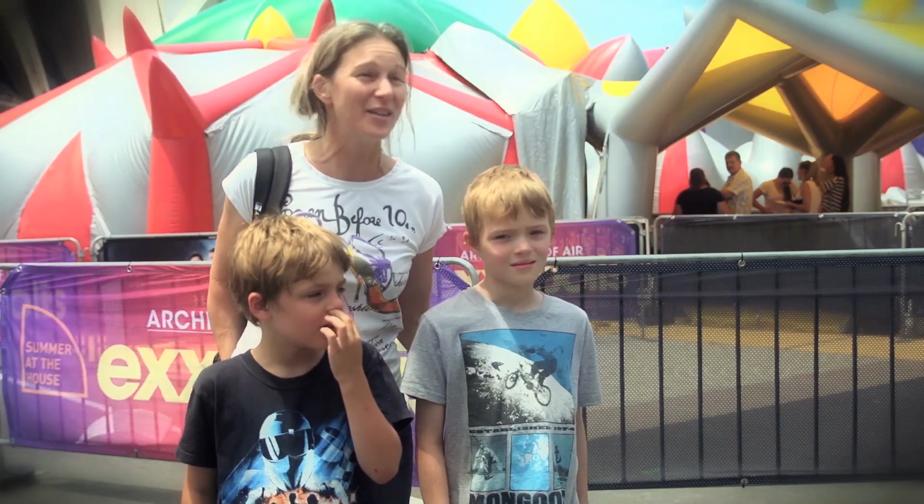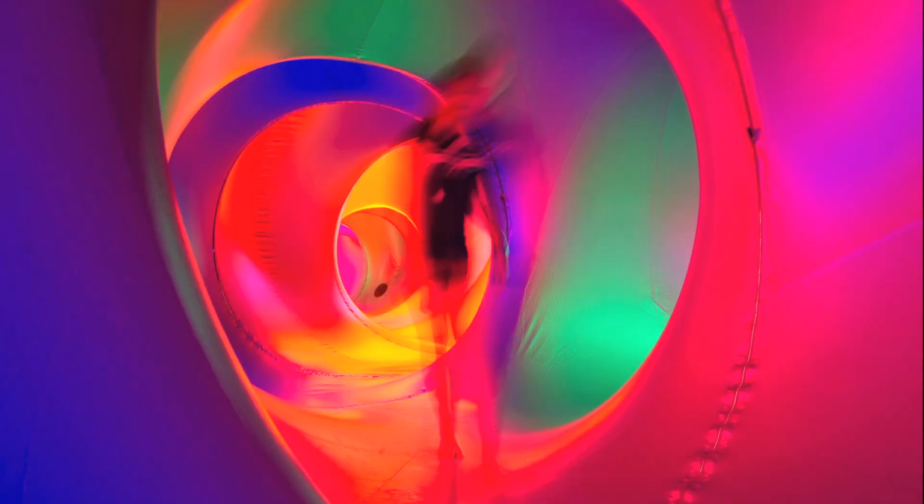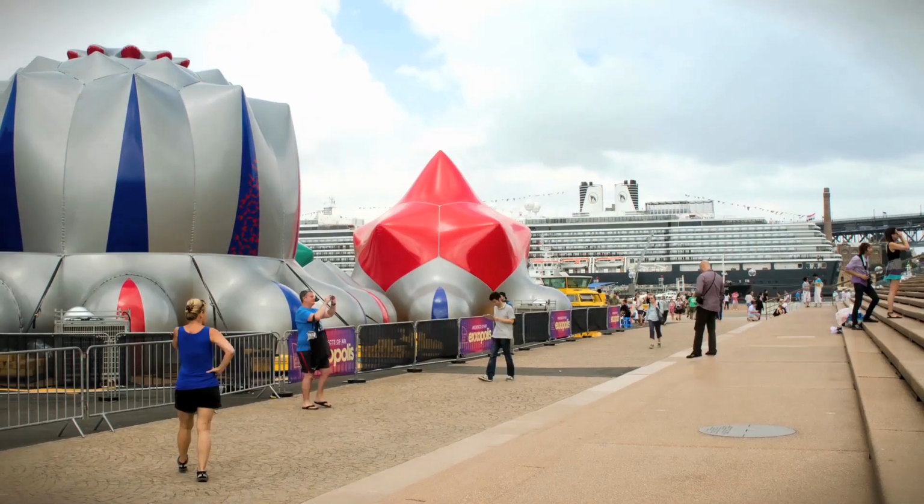Terrific. It's just a unique way of experiencing something different. It's just absolutely been a wonderful day, just walking around the rocks and then around the harbour and then to the Opera House. It's just been an unexpected surprise for the afternoon.